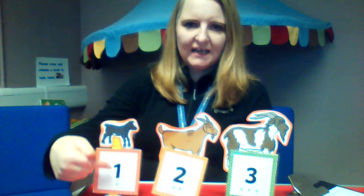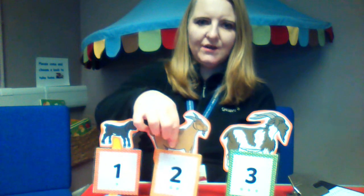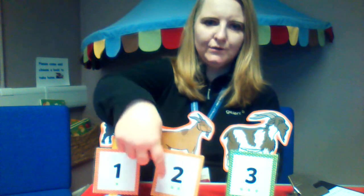But look what's on the bottom of each of the billy goats graph. There is a number. We can call it a numeral. That's what the number looks like, and it's written down. Number 1. Then we've got number 2 and number 3. Now, we're going to use some numbers and writing in a minute for our activity.